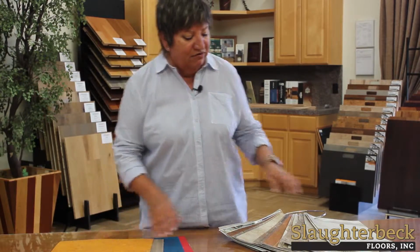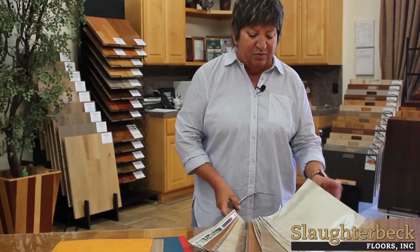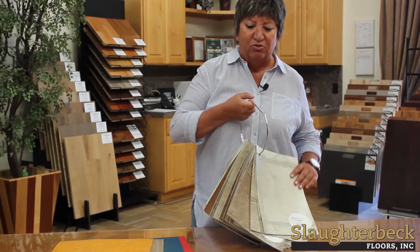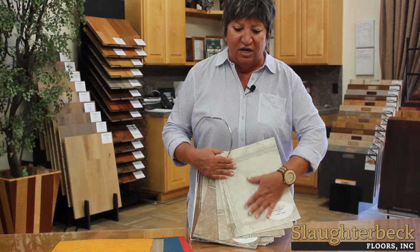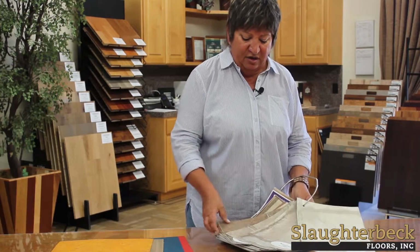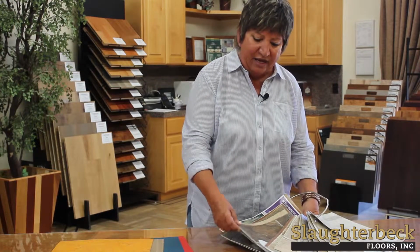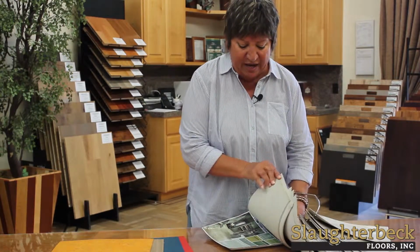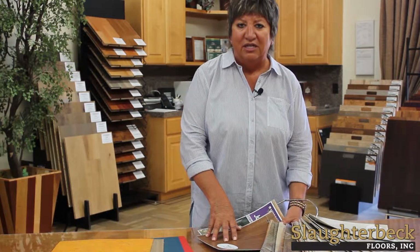Vinyl is a completely man-made product. It's a rotogravure process, that's what they call it. It has a coating on it, it has a picture on it, and it can have tile looks. It has a cushioned back, and usually it's a felt back, and it also can come in a wood look. It does not need to be maintained.